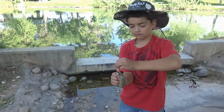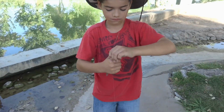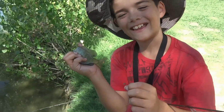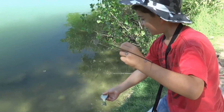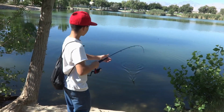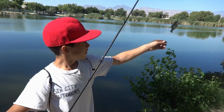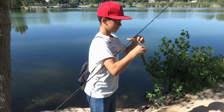These bluegill are just loving the nightcrawlers. We just pinch off a little piece and throw it on the hook and cast it out, and we're getting bites real fast. That's how you do it. Got one. Another little bluegill. Just using a worm.